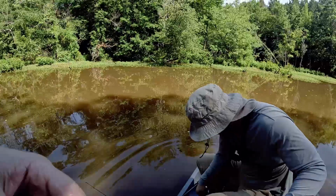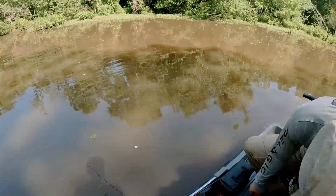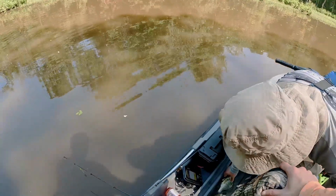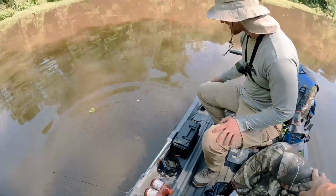Oh my gosh. I just gotta grab him. Why is he jumping so high? Because he wants to get in the water. Here, you want me to grab him? There you go. That was crazy.